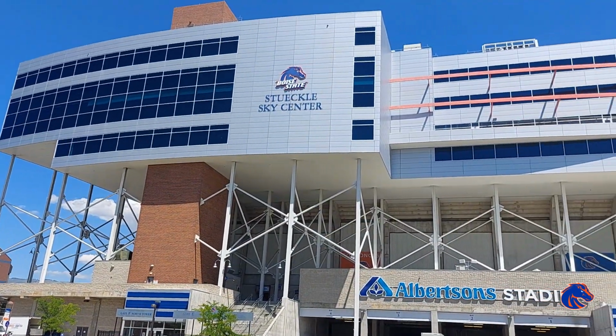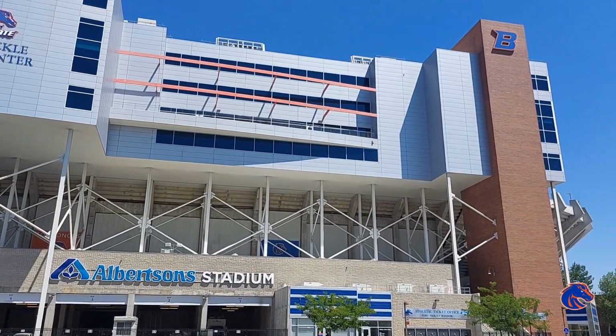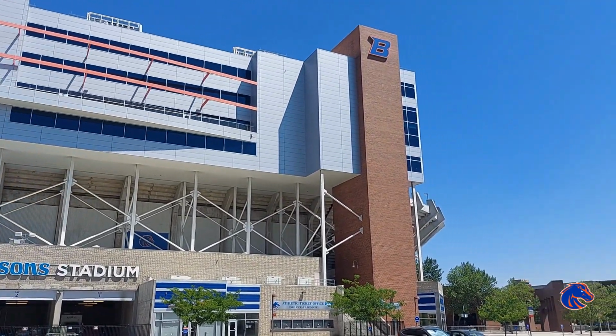This is a view from outside the stadium looking back towards it. I remember when this was going up, they had the two towers going up, very exciting to see. They're now covered in brick.